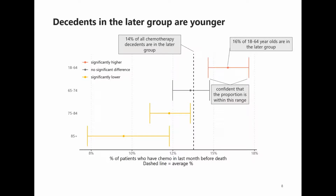As the range of the confidence interval for 18 to 64-year-olds is higher than the average for the whole group, then we can say with confidence that there are a significantly higher number of 18 to 64-year-olds in the later group. For those aged 65 to 74, there's no significant difference. And for older patients, both 75 to 84 and 85 and over, there are significantly fewer in the later group.